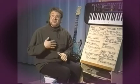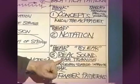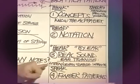I know a lot of you already know about this and want to be able to improvise. This is what jamming is all about. You go over to your friend's house and you're making up the music right on the spot. That's what improvising is all about. How do you improvise? You improvise by having trained ears. A lot of people don't understand that.